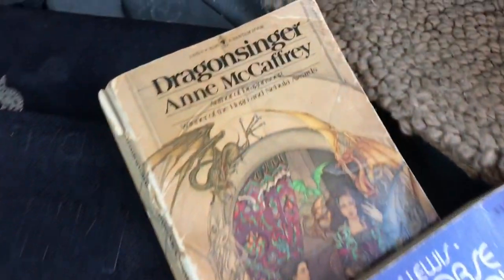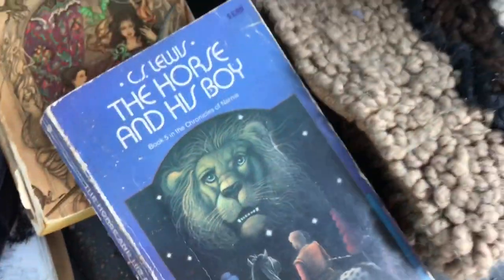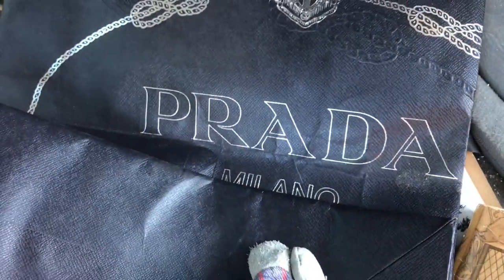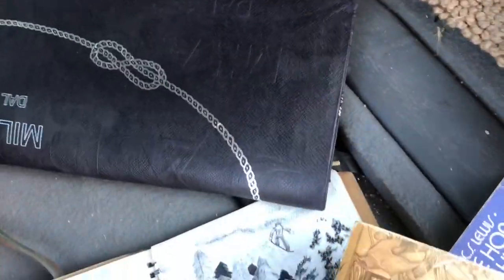Some random books here. A lot of Dragon Singer books and Dragon Song books. Some C.S. Lewis books. Paperbacks. Found an Elvis cassette tape. A Break Hotel. Got a Prada bag. I know some of these bags sometimes, the shopping bags, can be worth some cash, so I'll look that up. If not, call me flea market.